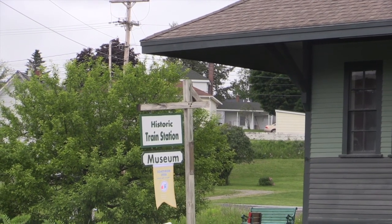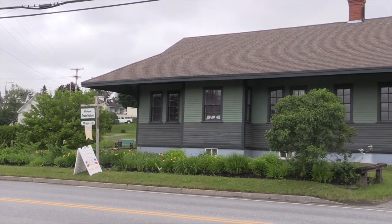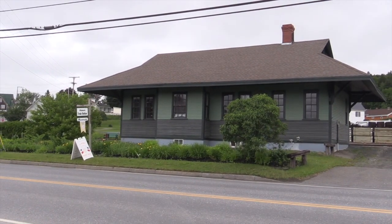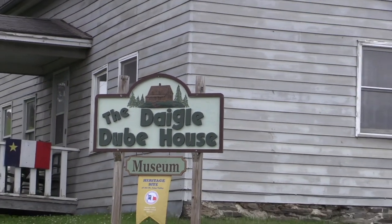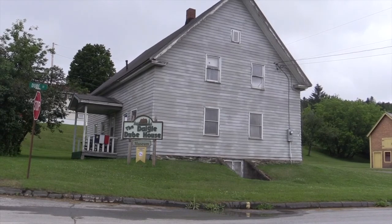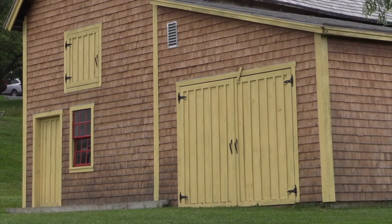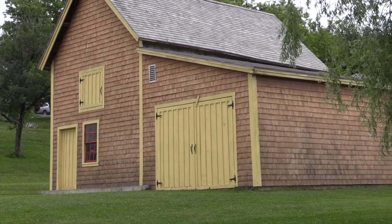Welcome to the Fort Kent Historical Society Museum Complex located in Fort Kent, Maine. The complex has 5 buildings, the first of which is the Bangor and Worcester train station, built in 1902. The second is one of the oldest houses in Fort Kent. The Diggle Doobie House was built in 1839. The third is the Doobie Barn, which had been built in 1860.